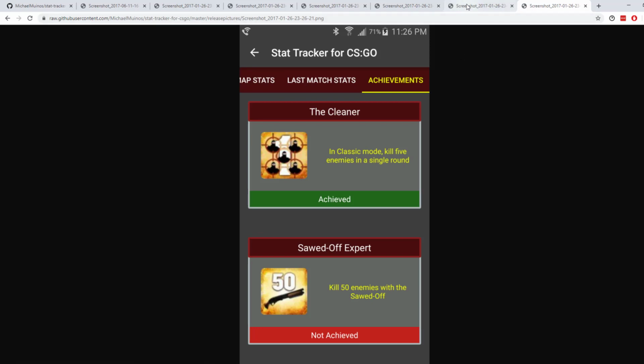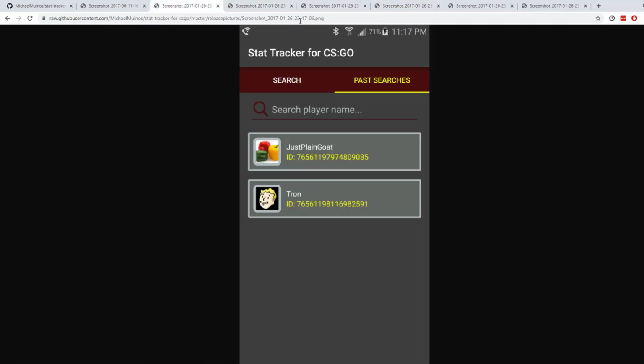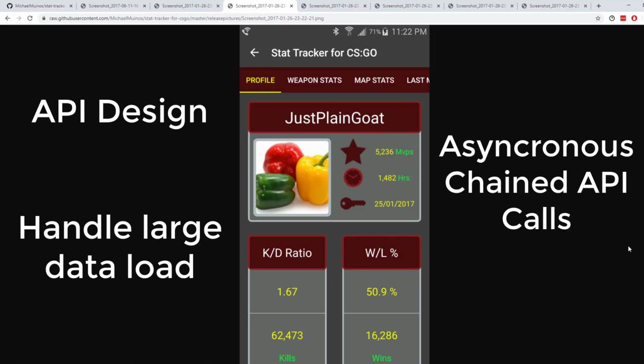So as you can see, all of these pages had a very similar UI to them. I had this gray and red color scheme, which obviously doesn't look very good, but I really just wanted to try to learn something new when I was making this project. I learned a lot about API design, how to aggregate a significant amount of data onto a page and ensure that the rendering process was still efficient, as well as how to make asynchronous chained API calls to ensure that I'm not blocking the UI thread.